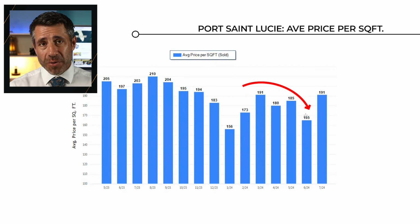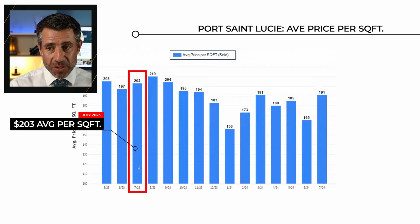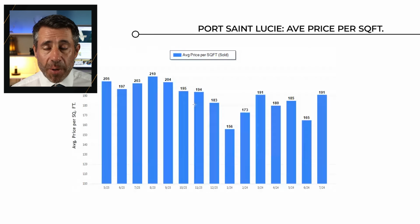So that is value. If you own a condo or villa in there, from this time last year, 723, it was $203 a square foot. It went down to 191 just a year later. And sometimes when they bounce around, you can still have an appreciation, but year over year, I'm going to say you probably have lost money. But if you're not selling the property, it doesn't matter, so you can just hang on. But if you're that buyer out there, I'm going to show you a graph later that shows you're in a buyer's market.